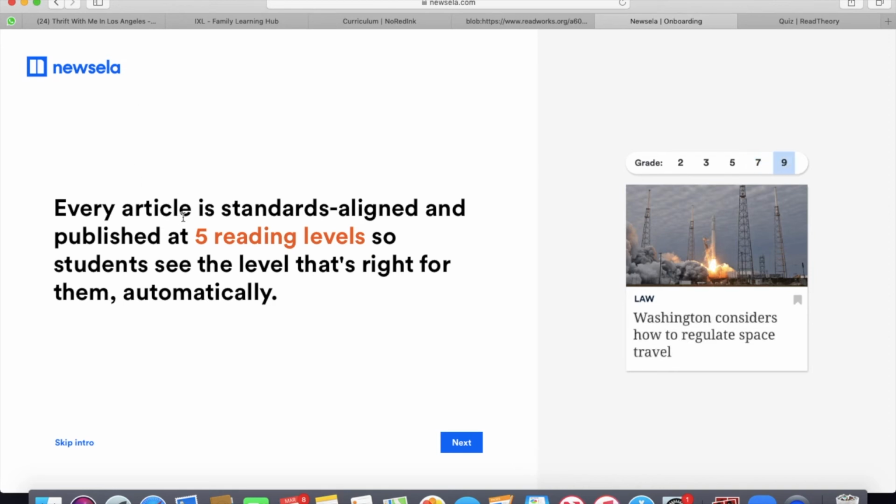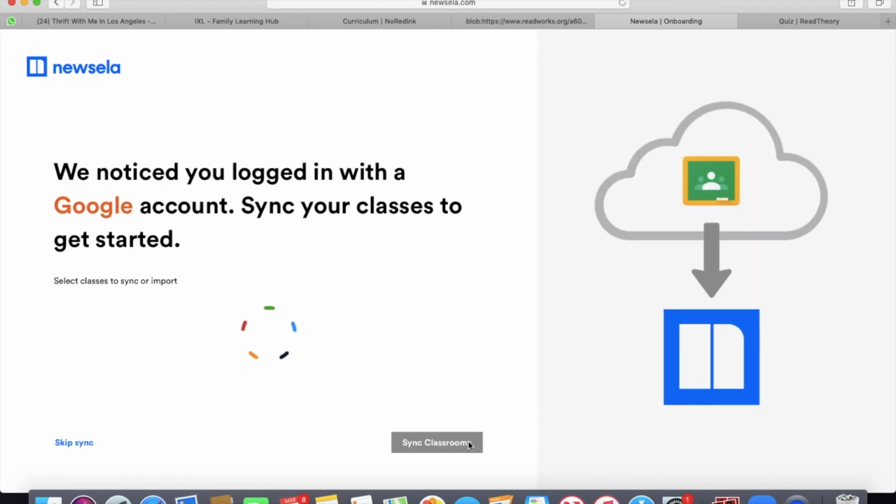So this is News ELA, and these are all nonfiction stories, I believe. I just re-signed up for my account today. Every article is standards aligned and is published at 5 reading levels, so students see the level that's right for them automatically. So we're going to skip the intro.